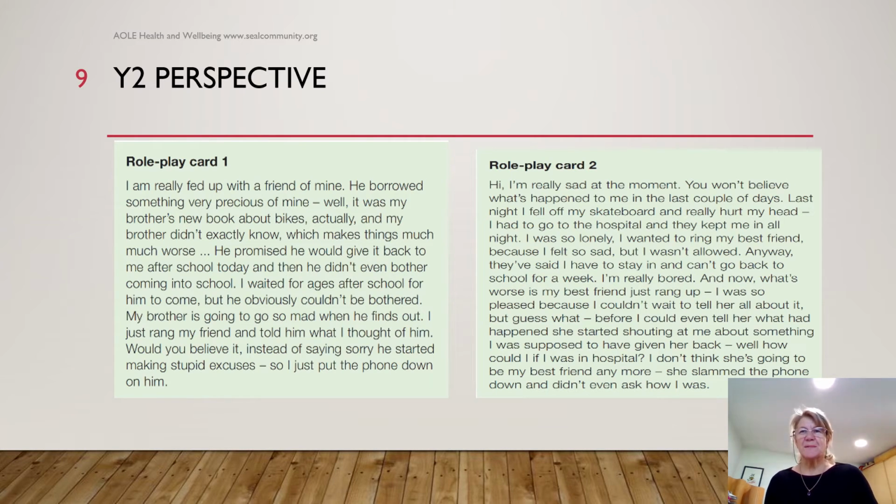So I hope that's given you time to get the gist of the two characters there. We'll call one child Christina, the other one Marvin, as the SEAL materials do. So you might use this with the footprints and a sort of hot seating of characters in roles. So you might ask the girl these sort of questions.